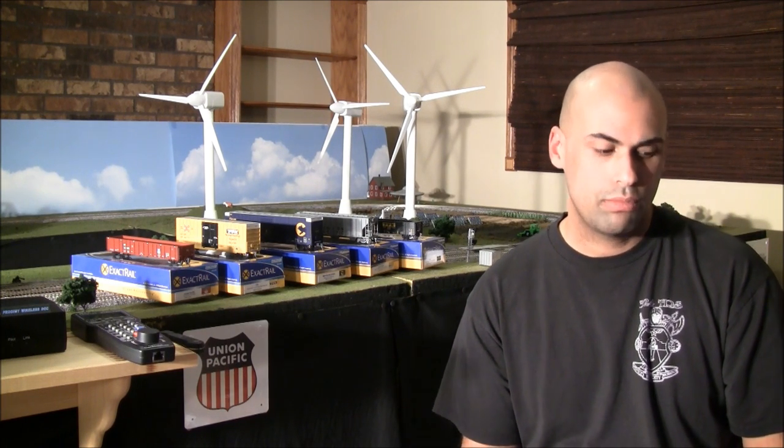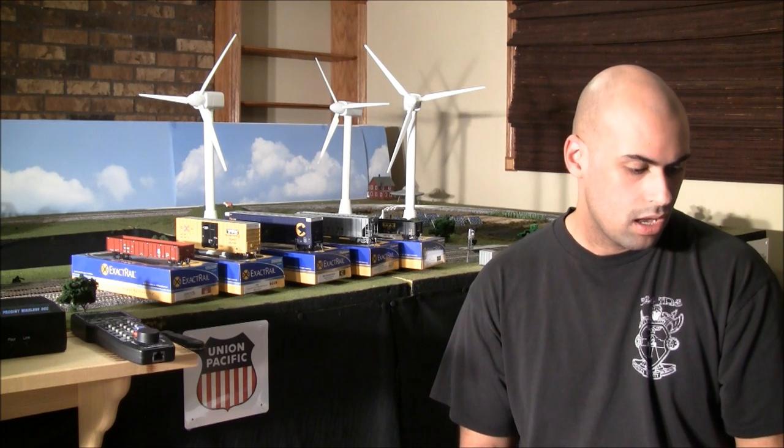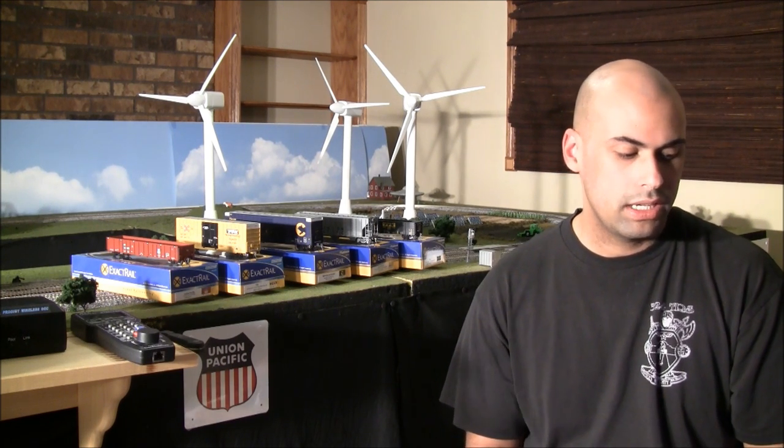ExactRail's announced several new products. That includes the 67-foot 11-inch bulkhead flat car and the 63-foot Opera window center beam flat car, so I look forward to checking those items out. Those should be out sometime in the spring or summer. New releases from ExactRail look to continue ExactRail's commitment to detailed and prototypically accurate rolling stock.